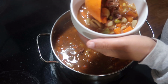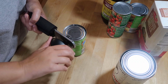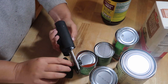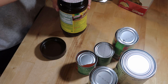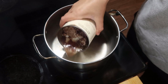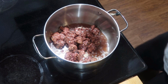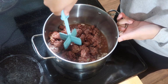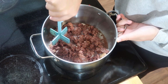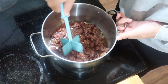Our first meal is a beef and vegetable stew. As you can see, I'm opening up a can of beef chunks, my canned vegetables, my beef bouillon, and my 2 cans of tomato sauce. Here's my beef chunks. What I'm gonna do to these is I'm just gonna smash them up into bite-sized pieces, or smaller pieces that are easier to pick up, with a spoon.